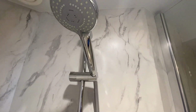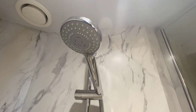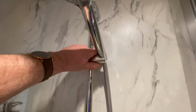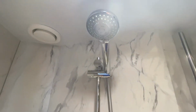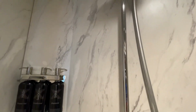Oh yes, there's quite a bit of room in here. Nice big shower head. I don't know how it's going to go with someone that's 6 foot tall, because I don't think it's going to go up quite as high. It's not too bad. I think for Tristan it'll be sort of on the ceiling, but we'll see.